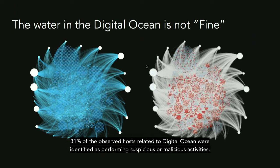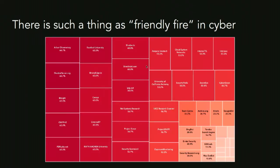I think 31% of the DigitalOcean hosts observed in this data set were doing something bad. And these are not benign scanners. We ran everything by GreyNoise, and they categorized things as unknown, benign, or malicious. These are things they've tagged as malicious scanners. I guarantee the results would have been very similar if we looked at OVH and all these other hosting environments, which from a defender perspective creates a lot of challenge, as John hit.